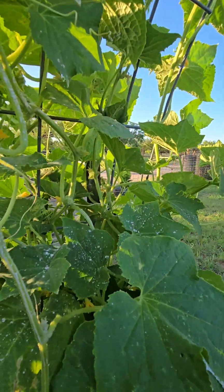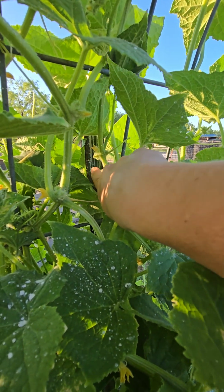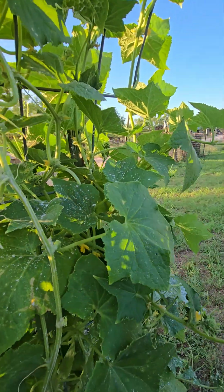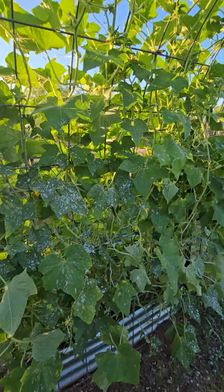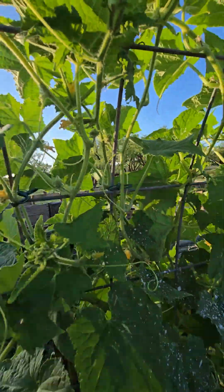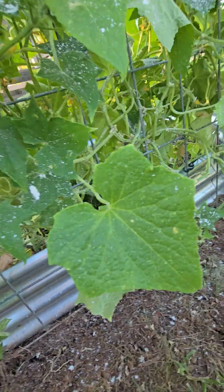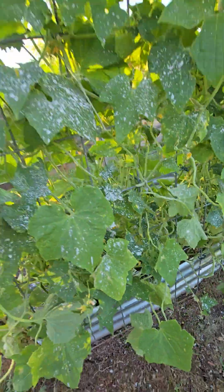So I do this every time I'm out here. This part of the T-post, it's vertically distressed, and it looks like a cucumber. And I get so excited every time I see that through the vines. I'm like, oh, there's one. But then once I get closer, clearly not a cucumber. But we still have little buds growing, so that's good. I keep expecting that I'm going to find a giant cucumber somewhere down in the bottom. But so far, I actually haven't.